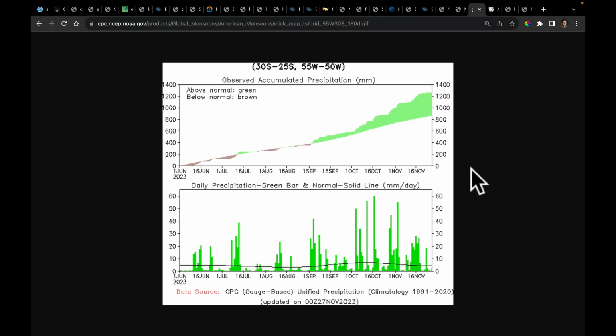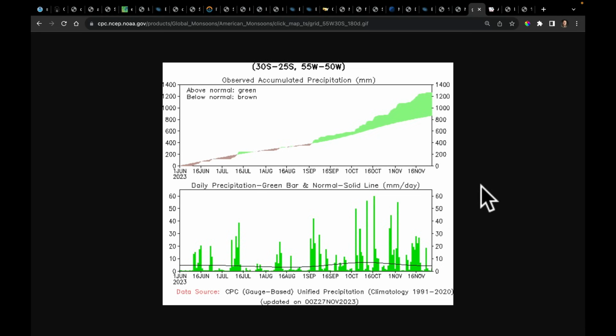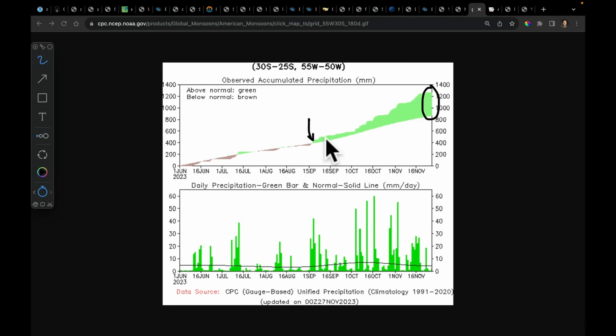Let's get to here. I did want to show you down here in Rio Grande do Sul that if you look at the additional 400 millimeters of rainfall that's happened there, that's 15 inches of excess rain when you look back. Really it started in September. So they built up this September, October, early November 15-inch surplus of rainfall. And I was having people yesterday ask me, like, okay, can they handle it?